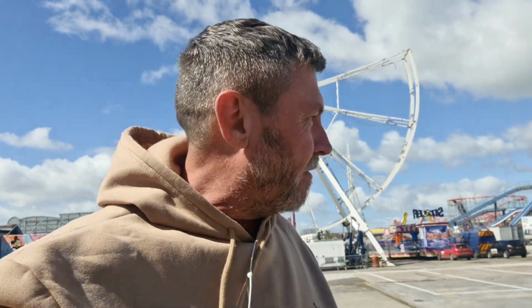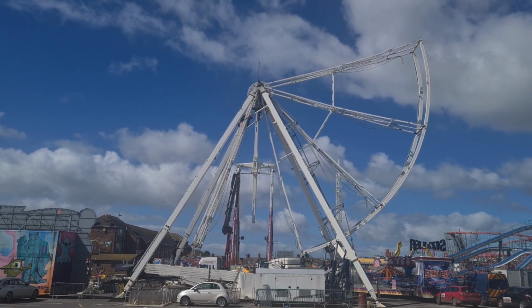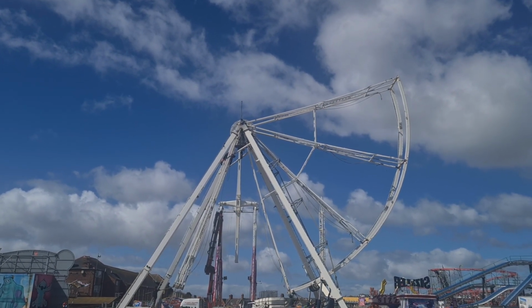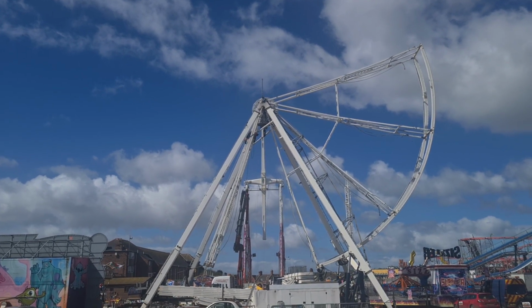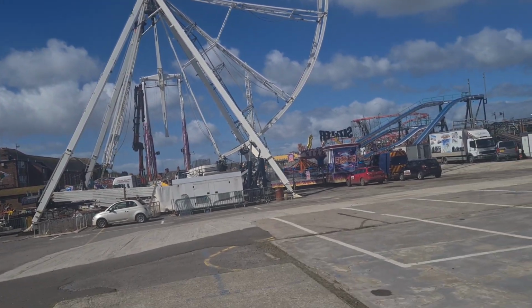I've got loads to show you. Look at this. What's going on here? Let's have a look. Mate, look at this. It's testing day, right? Or testing week. So these rides are dismantled to a certain extent, not completely, but just enough for them to be crack tested and make sure they're all safe for the coming season. So let's go and have a little look around.